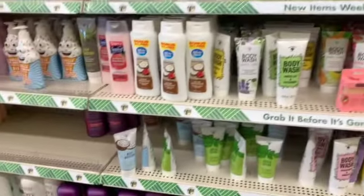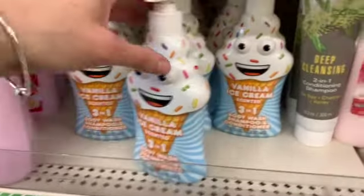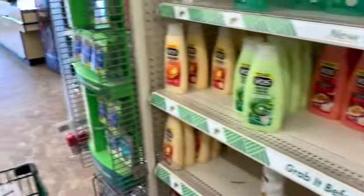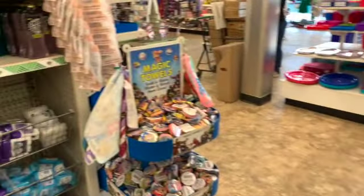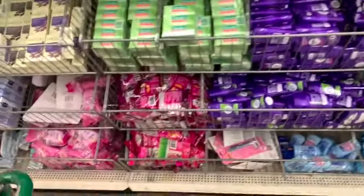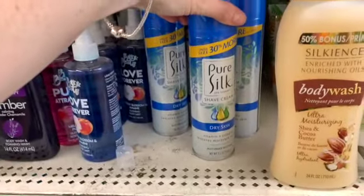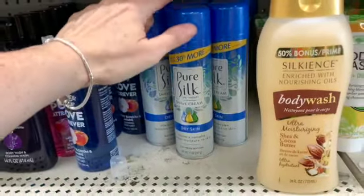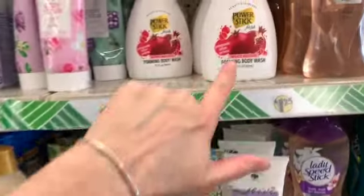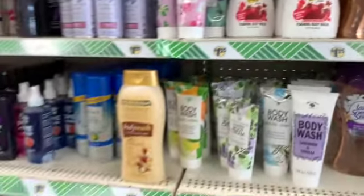I'm really hoping to find some more new items. And these little cute vanilla ice cream 3-in-1 body wash, these are still here. And they do smell pretty much like a basic vanilla. Okay, let's look on this side. These are such a great deal as well. This is the Pure Silk, 30% more for dry skin. That's a shaving gel. This one's back in stock, the pomegranate lemon verbena foaming body wash.